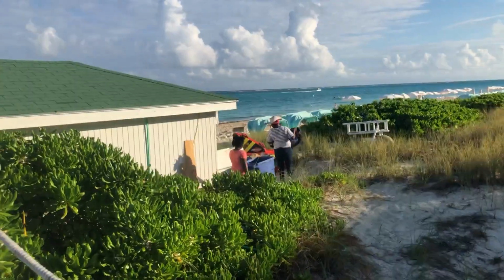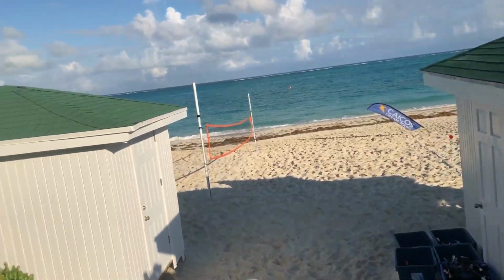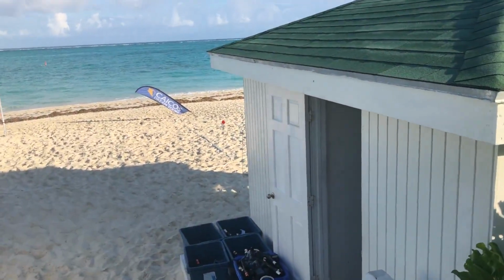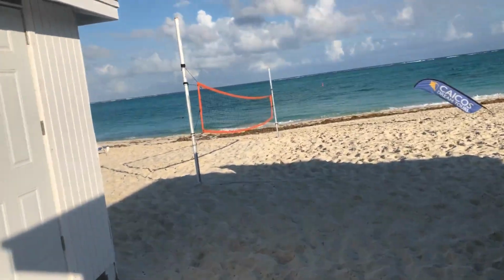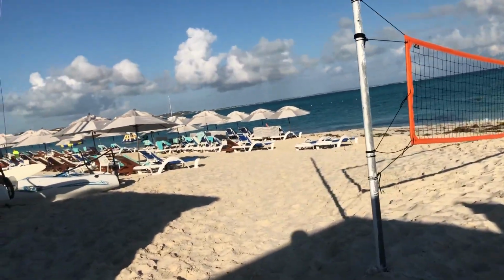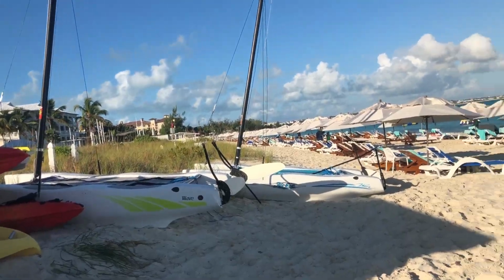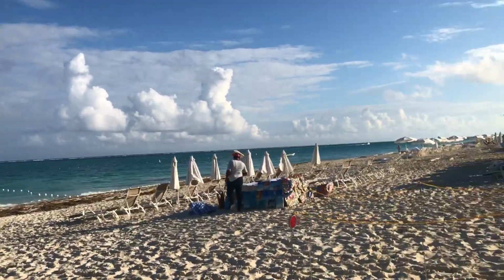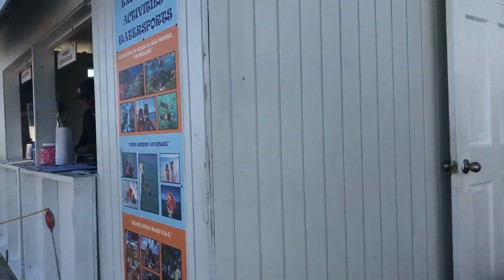Some local vendors setting up shop. They're usually pretty good. They don't bug you all that much. Looks like there's a surf shop here. Volleyball court. They've got hobby cats here. So they've got kayaks as well. Tours set up.